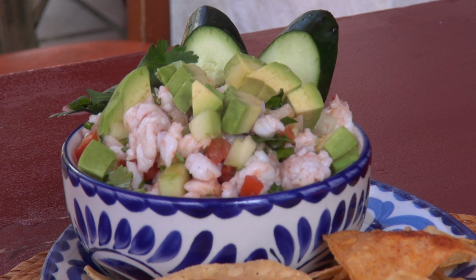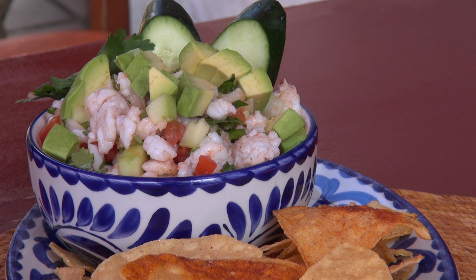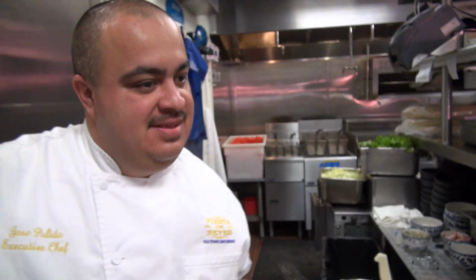All right, and then here we have our shrimp ceviche, which we marinate overnight. Tomate, cebolla, avocado. It's 100% fresh lime juice. We toss it together. We plate it up with some chips, cucumbers, and it's just delicious. All right, Jose definitely knows what he's doing.